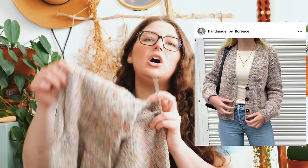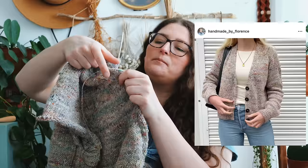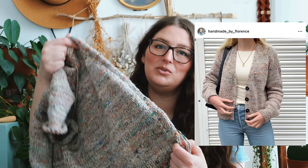So I bound off and started my double knit button band. This is the first time that I've done a double knit button band in worsted Aran weight yarn, and it feels very substantial. It feels a little puffy to me because I'm so used to doing a double knit edging in fingering or very light DK. So this is the first time I've ever done one in this weight of yarn.